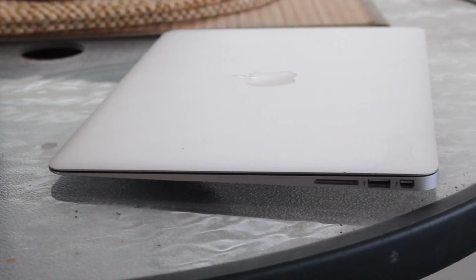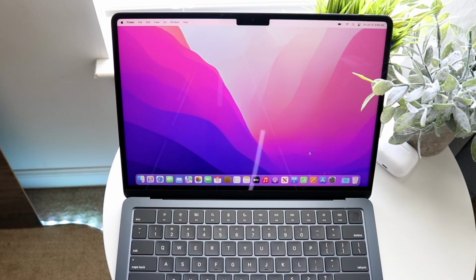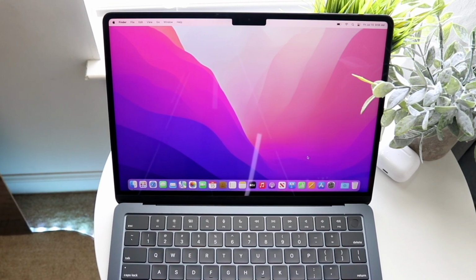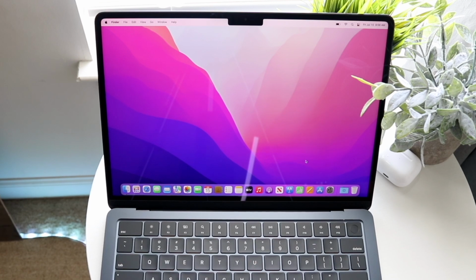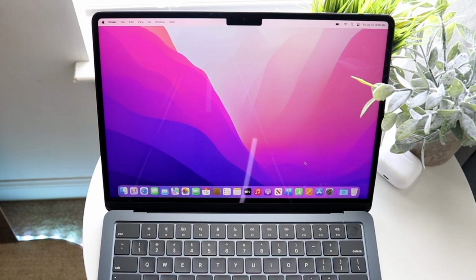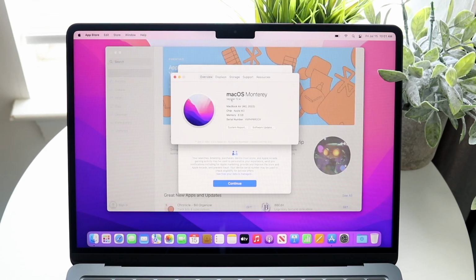Now, when we flip it open, we have that beautiful display on both of these. The 2015 MacBook Air has a 13.6-inch liquid retina display, and the 2015 MacBook Air actually came in two different models, a 13-inch and essentially an 11-inch model, but we're focusing on the 13-inch now. And that is not the greatest panel of all time. That is probably its biggest con in my opinion.